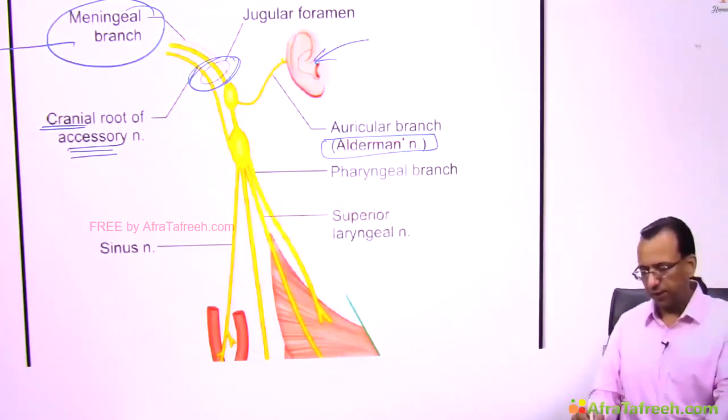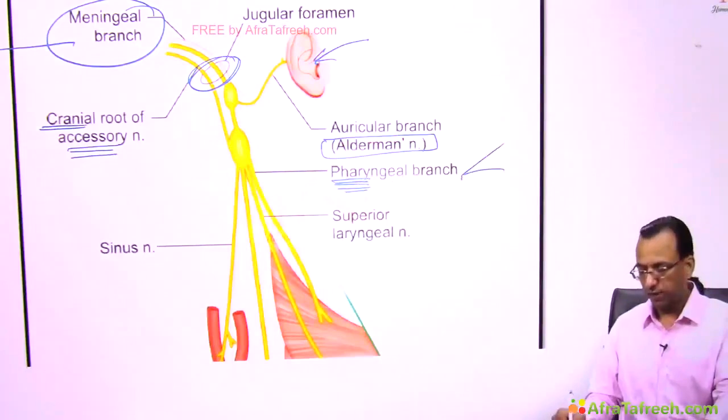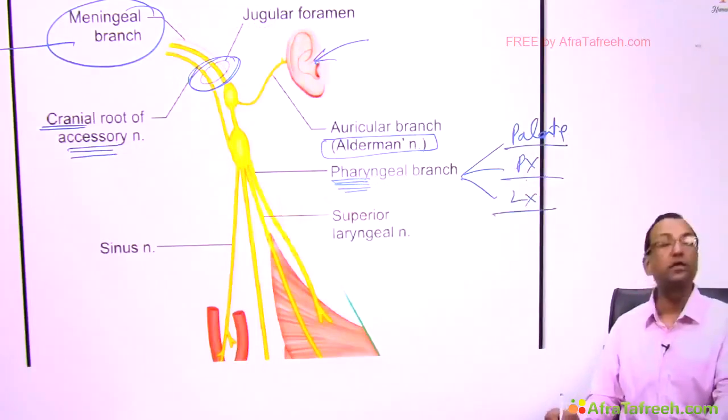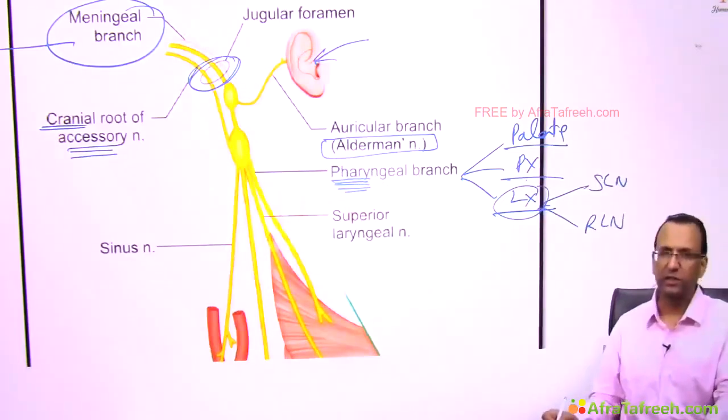What else is it doing? It is giving some pharyngeal branches so that it can supply muscles of palate, pharynx and larynx. But I thought the larynx has some other type of nerves. Yes, they are called the superior laryngeal nerve and recurrent laryngeal nerve, also branches of the vagus, which you can discuss separately.